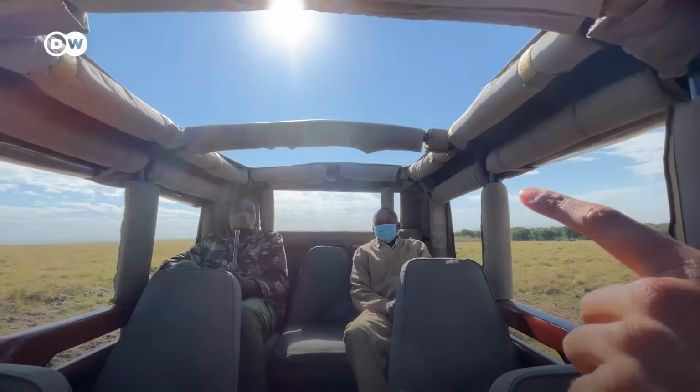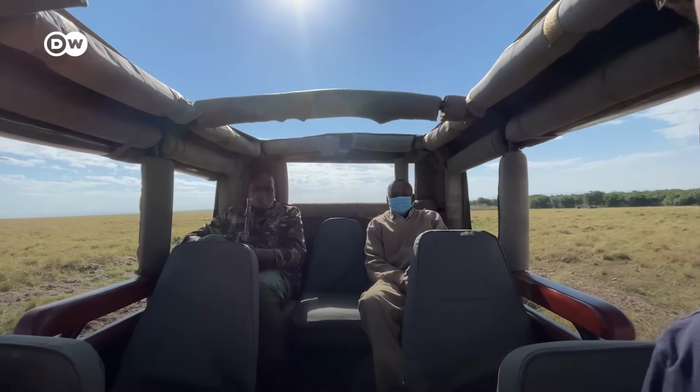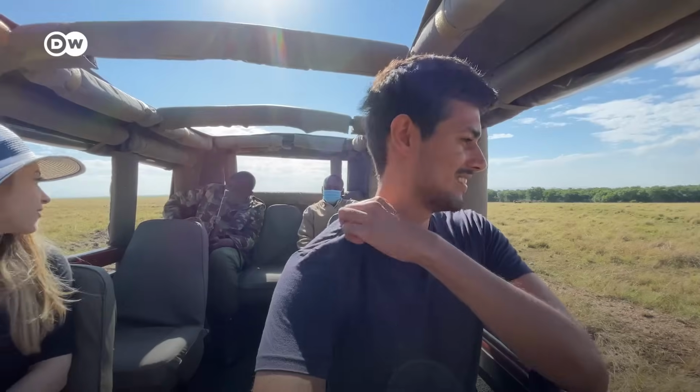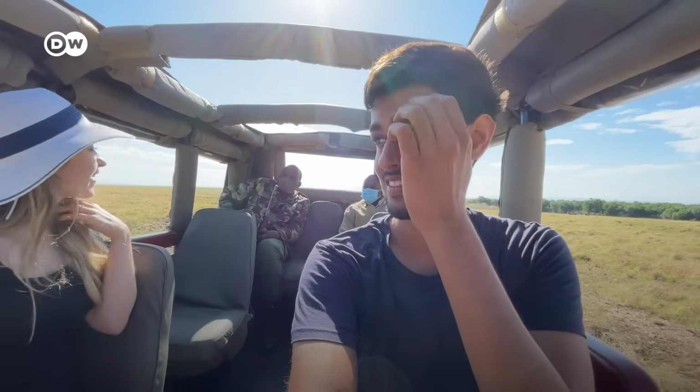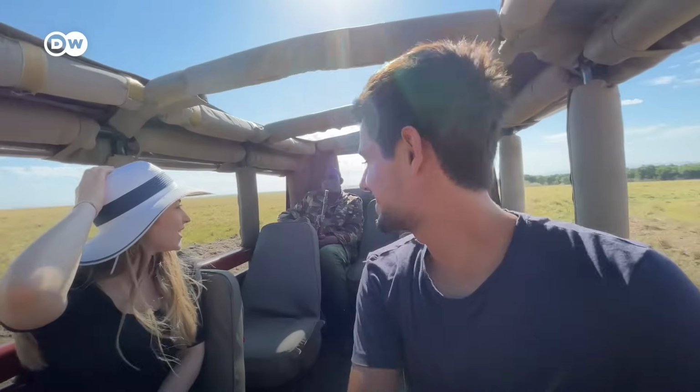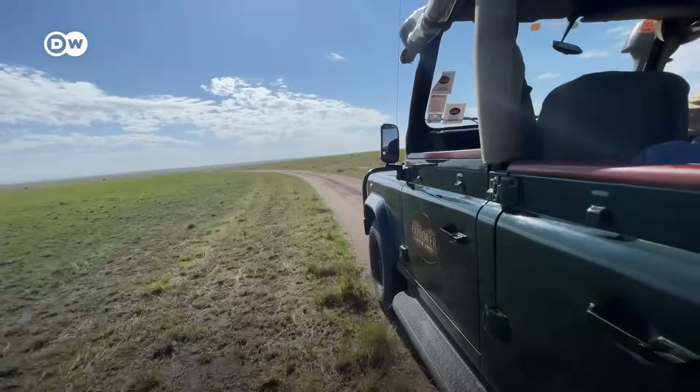So this gun is for protection from the lions. For emergency. We really wanted to walk because all day we're driving and we're not moving enough. We need to move a little. One very nice and slightly scary activity we did was the nature walk.